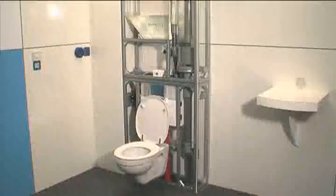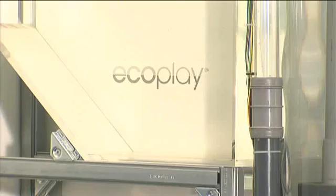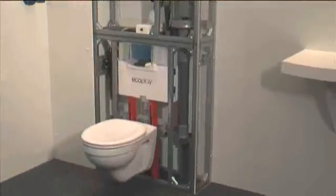Secondly, to comply with water regulations, the system incorporates a double air gap to ensure there is no possibility of the grey water contaminating the mains drinking water. There are 6 models in the Ecoplay product range, all of which are competitively priced, easy to install due to their modular construction, and above all, safe to use. Ecoplay can be used in houses, bungalows, apartments, flats and hotels.